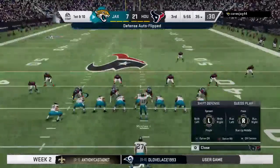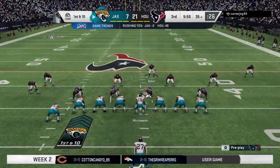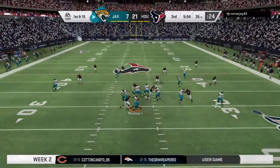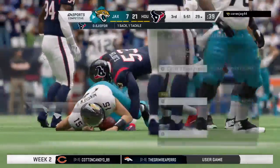Ready, set. Jaguars come to the line to start their next drive. They're down in this game. A chance for the offense, though, to put something on the board, get some momentum here in half 2. Try and get things kick-started. Nowhere to escape, and he goes down.